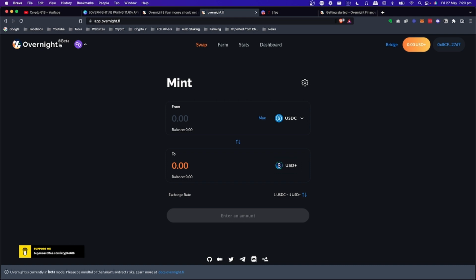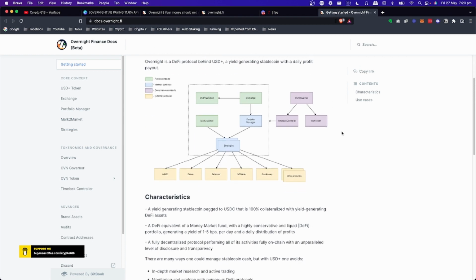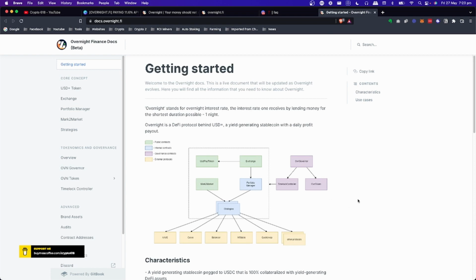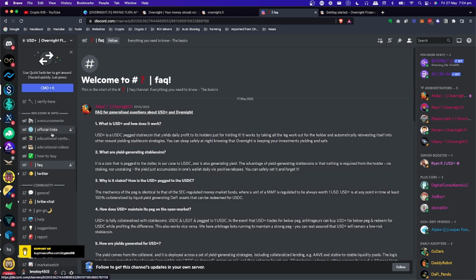Now, just remember, this is in beta, so it's fairly new. I'm not sure when they're going to come out of beta, but it is something you probably want to do your own research on. Check it out. Make sure you jump into the docs and have a look exactly how it works. All the information's here, and it's pretty interesting how everything works. They try and decentralize it as much as possible. And also you can jump into Discord where you've got all the frequently asked questions, because you may have a lot of questions. You can jump in here and go through those. There are a lot of links, the official links, all the announcements, and of course main chat. So yeah, jump in that, and if you have any more questions, you can always ask in the comments, and I will do my best to answer them.